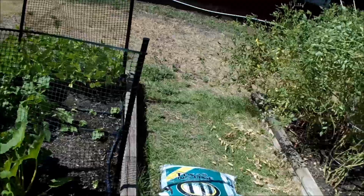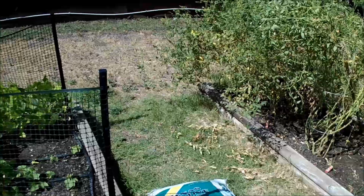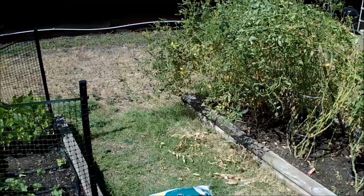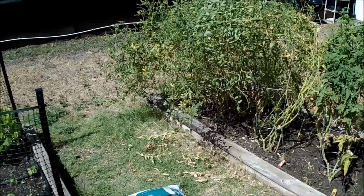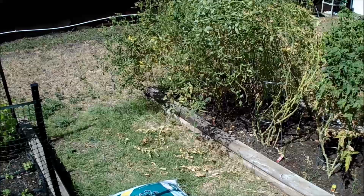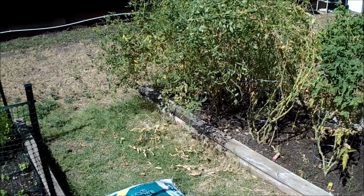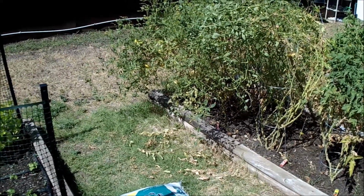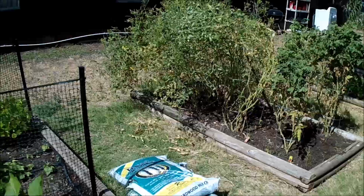The Romas, they are actually producing, but very slowly now. They had exploded when we first started them. Now, as the tomatoes get ripe, I can look in there right now and see new little tomatoes coming up. So they haven't given up. They're just struggling with the heat. But I have a little victory here that I want to share with y'all.